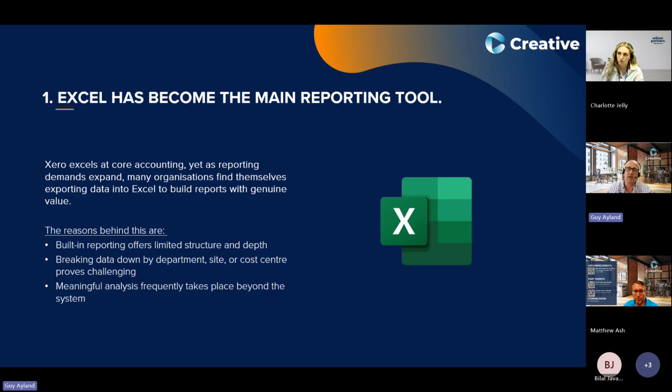The built-in reports are quite fixed, so they only go so far, and it can be awkward or quite difficult to slice the numbers within the system, like by departments, or by site or by cost center. And because of that, the real analysis ends up taking place outside of the system altogether. So essentially Excel has quietly become the main reporting tool, not by design, but more out of necessity.